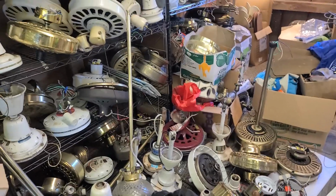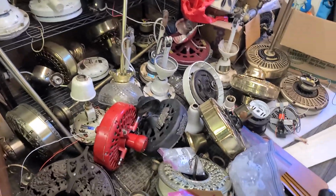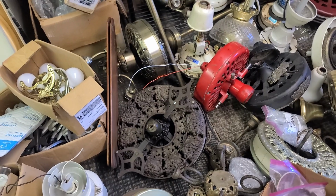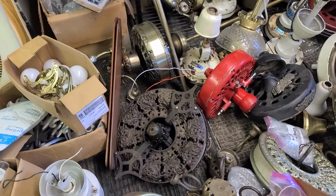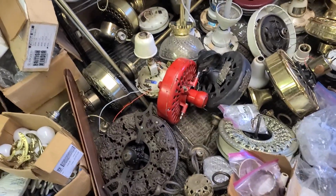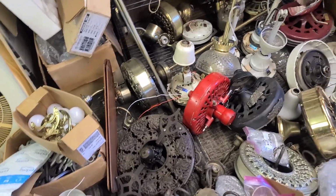Ooh, look at this one, what's that beautiful one? That is an extremely old fan. That's from the 1890s. It's literally one of the first electric ceiling fans. That's black and white, made by Emerson. It's actually not as heavy as, well, this one is probably heavier than that, believe it or not. But that one is ancient, and it doesn't even run on standard electricity. It uses like 108 volts.